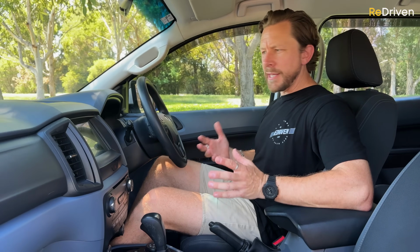And unfortunately, the interior doesn't escape electronic gremlins as well. Apparently the 240 volt inverter can have some issues and occasional switchgear can play up. Not common, but. Now before we get into the mechanical stuff, we've got to talk about dealership experiences. Some owners have had great times, others have had complete disasters.